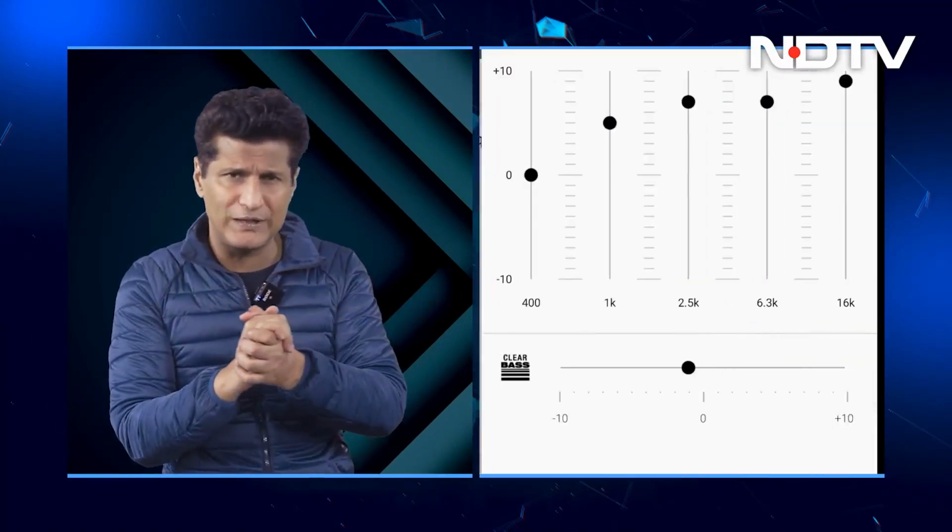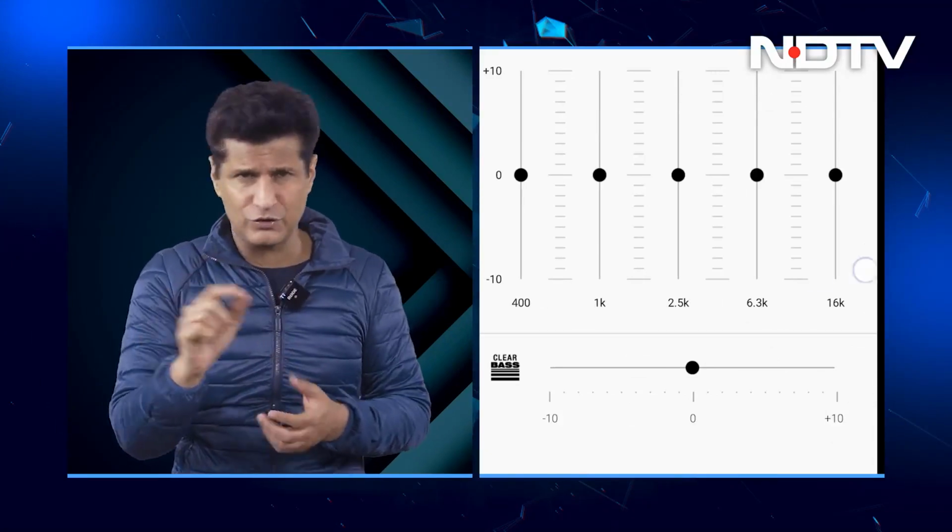Solid bass, good amount of separation, customizable EQ in the app, no noise cancellation or transparency mode, but you do get 20 hours of total playback. No wireless charging also, priced at 8,990 rupees.